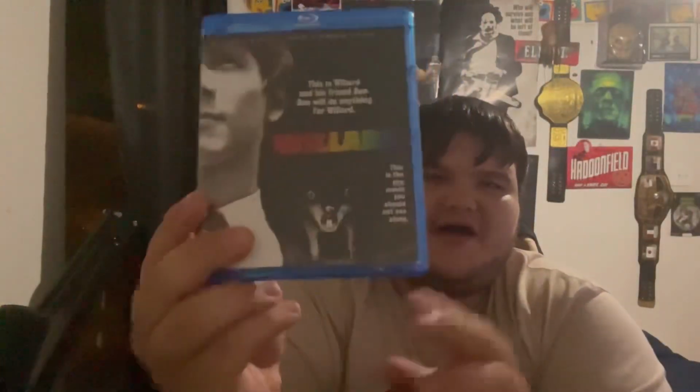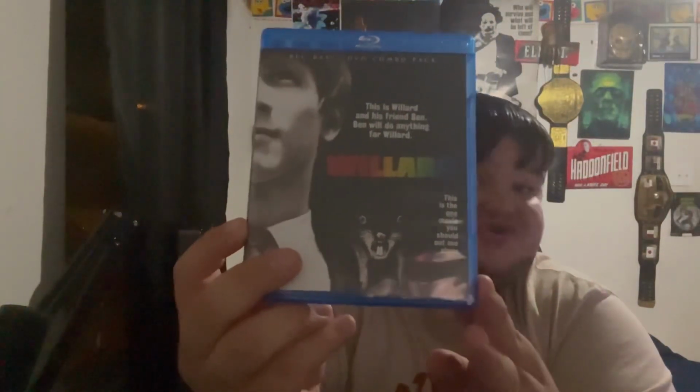Moving on, we got a stack over here. This is Blu-rays and 4Ks, and I got a box set down here. We got some steel books. First Blu-ray I got is Willard, the original.